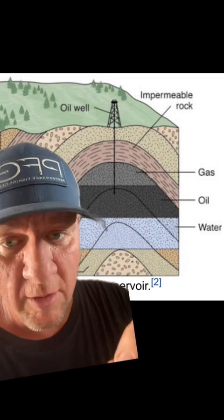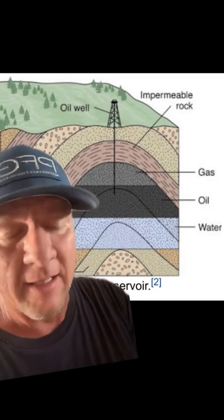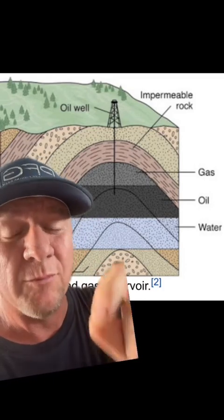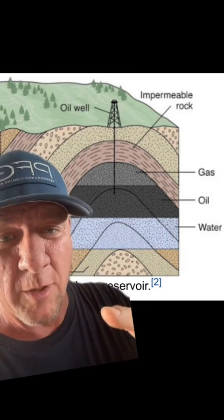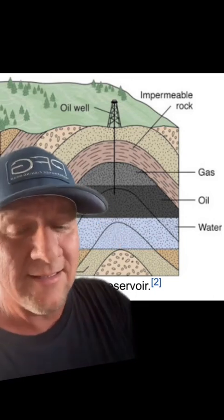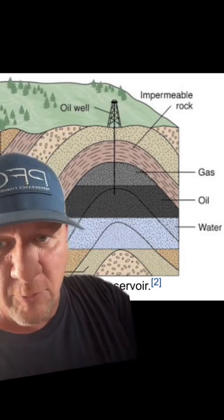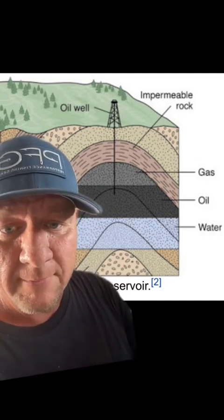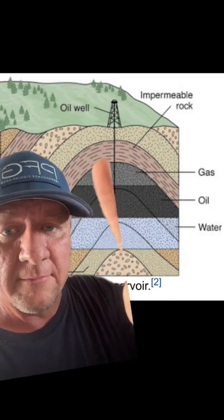The source rock is the rock that the oil originally formed in, and it'll have kerogen in it. The oil and gas from the source rock will migrate up to the reservoir rock, as you can see right here. Since it is lighter than water, over time, it'll migrate up through the water and collect in what's called a trap. In order to have a trap, you need a cap rock above it.